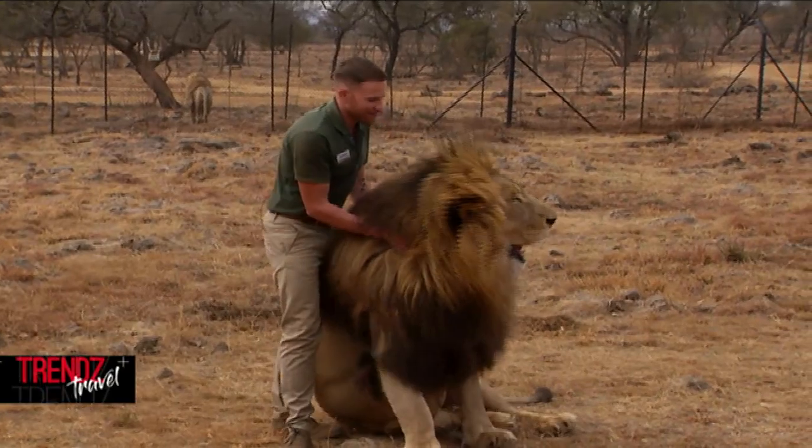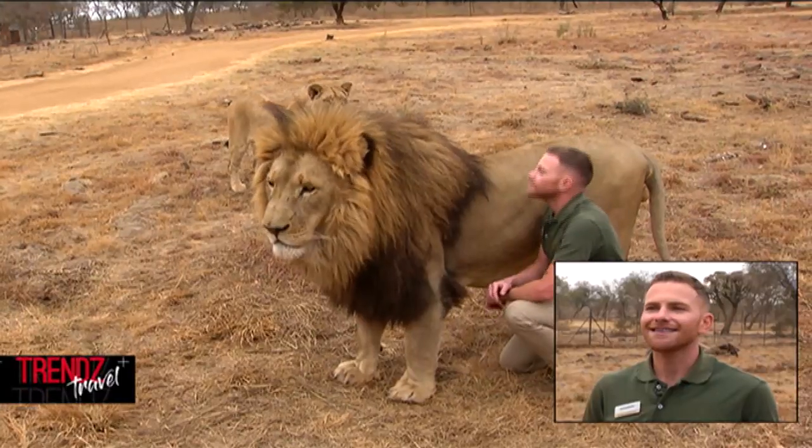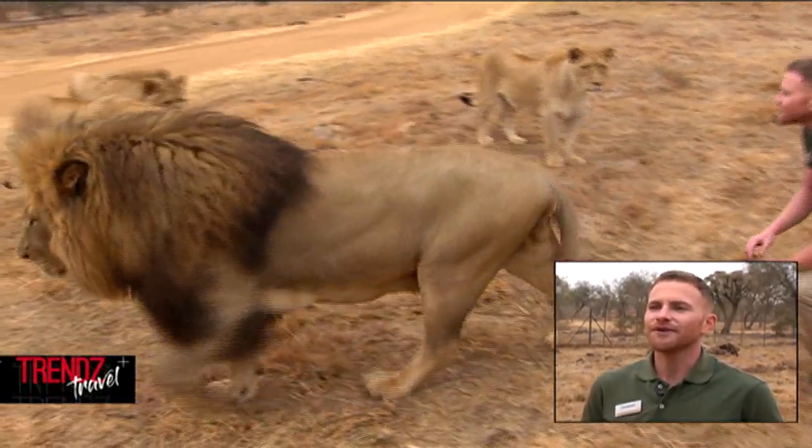These guys do have a specific feeding time. Here at the park, we feed them on Saturdays and Sundays, and they get a small snack feed on Wednesdays. Guests that visit the park get to see the Saturday and Sunday feeds, so it's a great time to come and see them because they're so active and moving around.